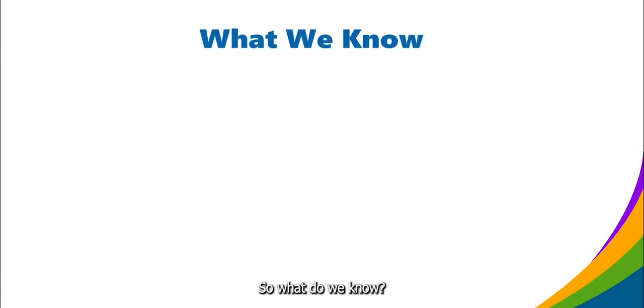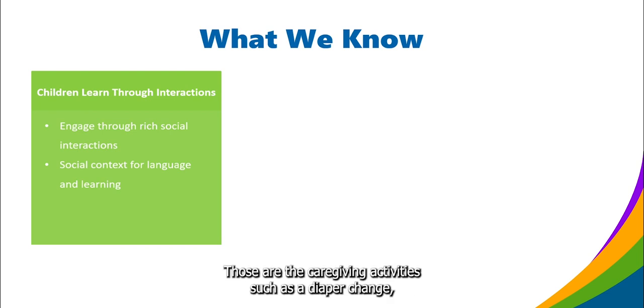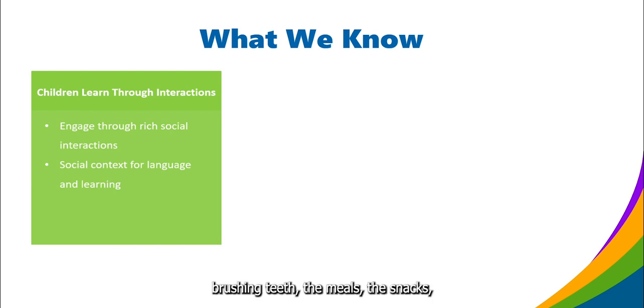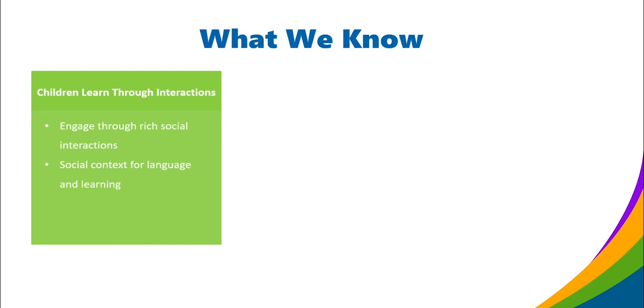So, what do we know? Well, research shows that children learn through interactions. They learn from other people. It's really important to engage children through these rich social interactions, not just playing, but the necessary routines as well. Those are the things that we have to do. Those are the caregiving activities, such as a diaper change, brushing teeth, the meals, the snacks, those day-to-day things that just have to occur in our life.